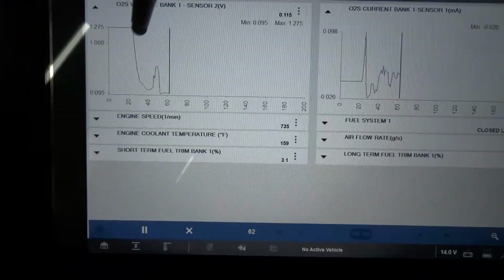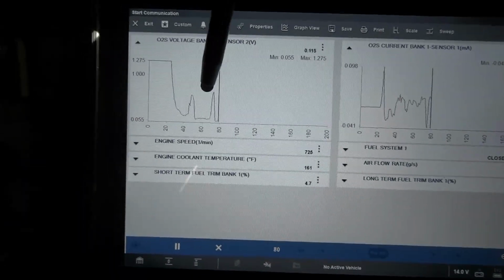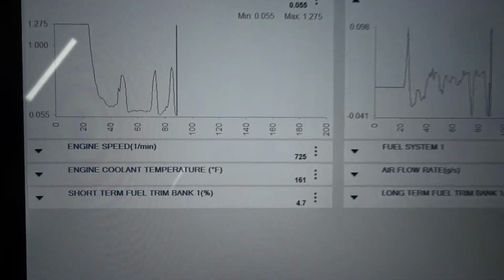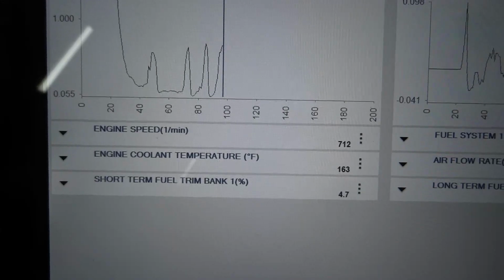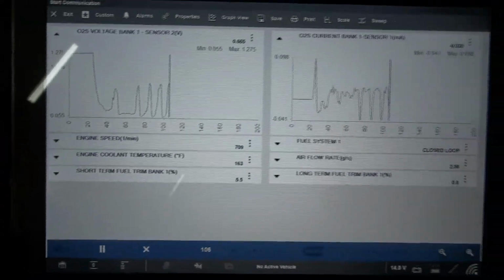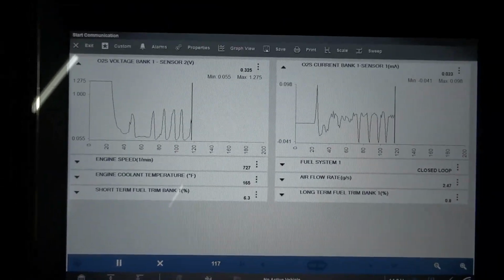And as you can see, the signal over here on the second O2 sensor actually looks a lot different from what we had before. Okay, so this is fixed, guys, as you can see. So total trims, we have 4.7 on the short term and 0.0 on the long term. So this is fixed. So the problem was a torn air intake tube. Okay, so I'm gonna rev it up a little.